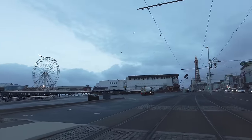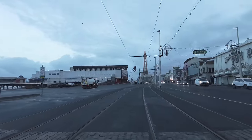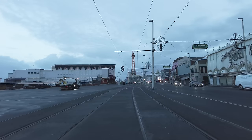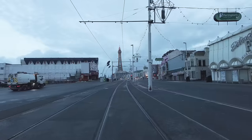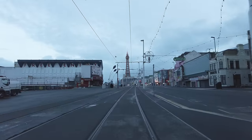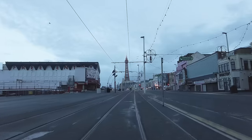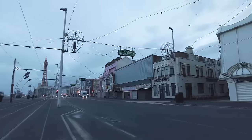So what I thought I'd do in this video is we'd take a look around the promenade and see what the damage is, because it did cause a little bit of damage, especially to some of the, well, I know it caused damage to a marquee. There was a marquee up here. Yeah, so we'll head up there and we'll go and check it out. But let's have a little look around here.